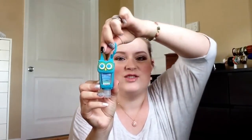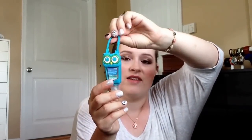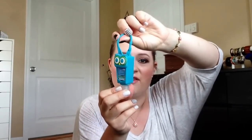And then I also finally found the Owl hand sanitizer. This little guy is so cute. I've been looking for him for a while and have not been able to find him, so I was really excited to find him. But I picked up one of those.